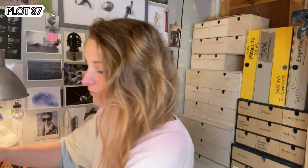Okay, put the ends on. When you have a drain pipe, this is just an end blocker, so it's just going to go on.